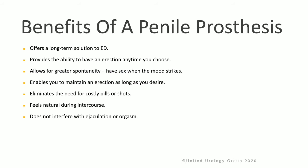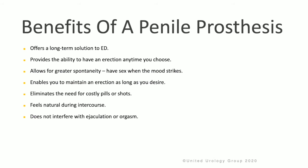It provides the patient the ability to have an erection at any time. It allows for great spontaneity and enables the patient to maintain an erection for as long as desired. A penile prosthesis eliminates the need for costly pills or shots, and it's a very natural feeling during intercourse. Penile prosthesis does not interfere with ejaculation or orgasm.